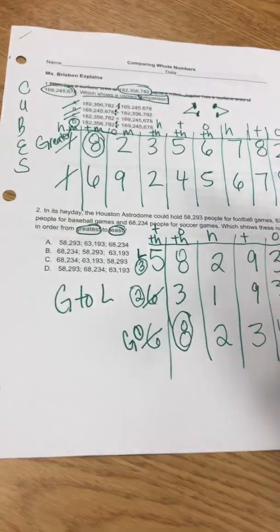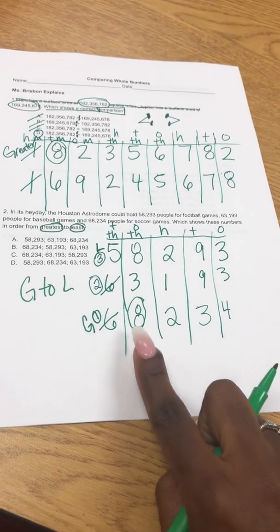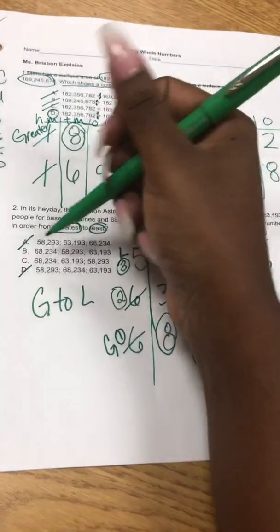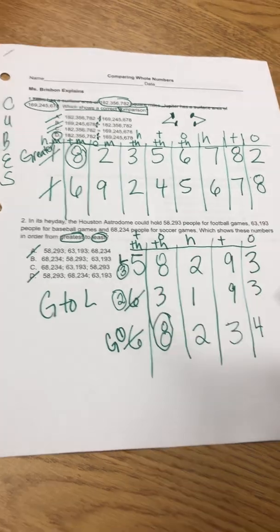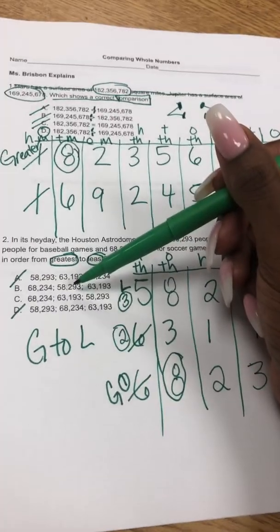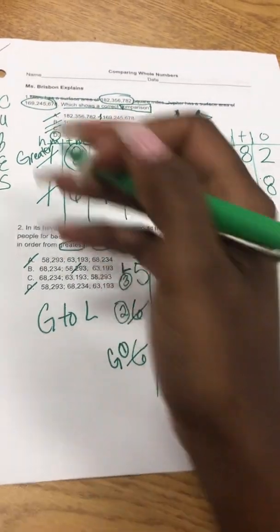I've taught students that since we're going from greatest to least, first look at the greatest number. It's 68,234. Since this is the greatest number, I can automatically cross out A and D from my answer choices because that number is not first. And then I need to look at the second number, 63,193. I see B does not have that number as the second number, so that is incorrect. So I'm thinking C is correct, but let's just check.